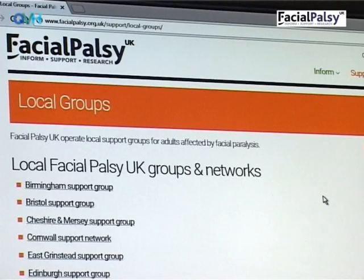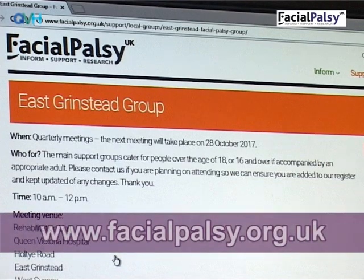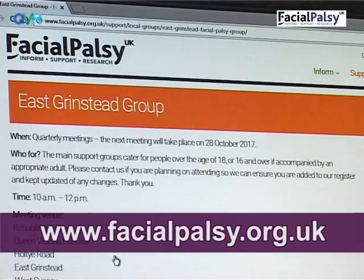For anyone in any stage of recovery from facial palsy, it can be beneficial to attend a support group to help reduce isolation and benefit recovery. Many people say this is the best thing they have ever done to help their face. Information on support groups can be found on the Facial Palsy UK website.